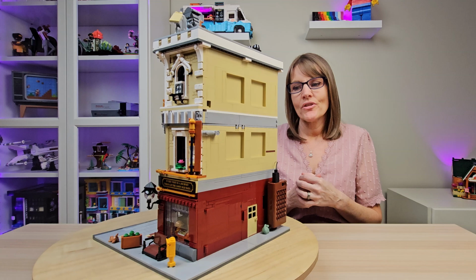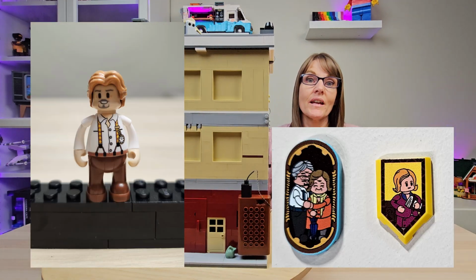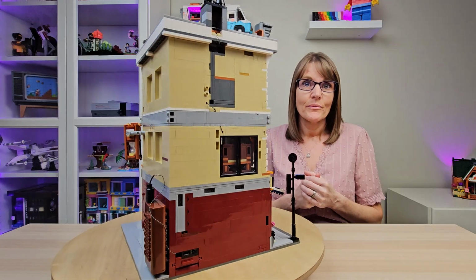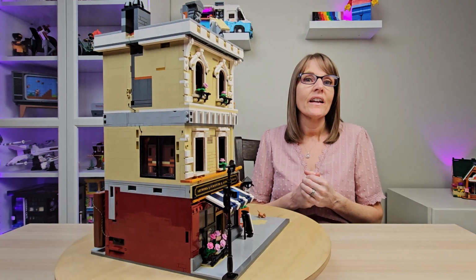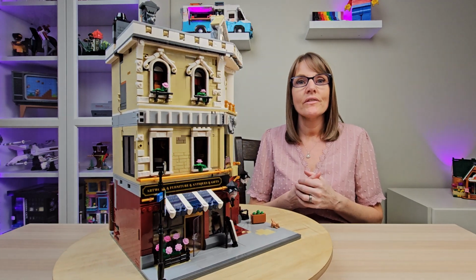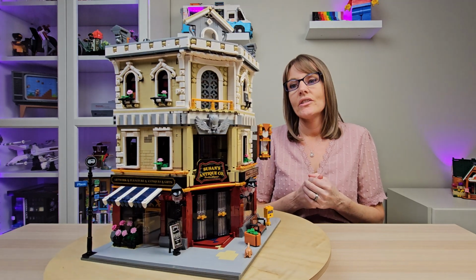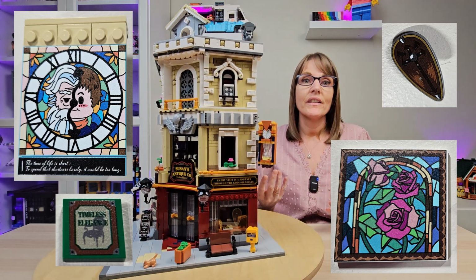The owner is Monsieur Jean-Michel, and his wife was Susan, hence the name Susan's Antique Co. He met her at a starlight dance where he was mesmerized by her playing the piano. Throughout their life, they had lots of journeys. And when they returned from those journeys, they decided to build this store and use it to display all of their collectibles and hold all their memories.